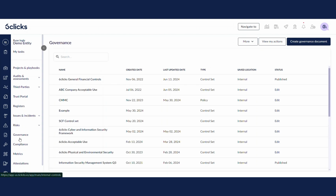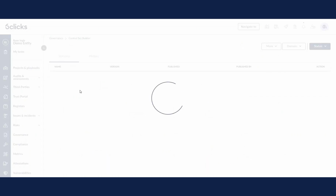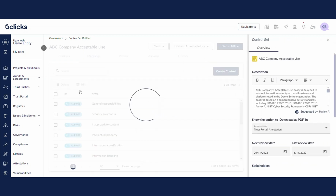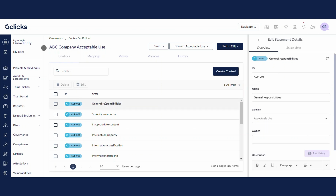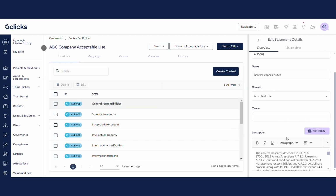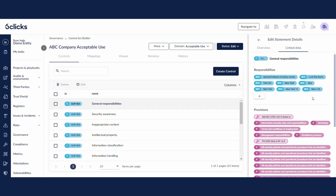Our governance section houses all our control sets. In this example, maybe I want to focus on this acceptable use case control set. Now, under the compliance use cases, you're going to have a few different options here. One of the cool features that I always like to point out is the ability to generate policy descriptions. We can generate a control set description based off this control and the associated pieces of linked data.